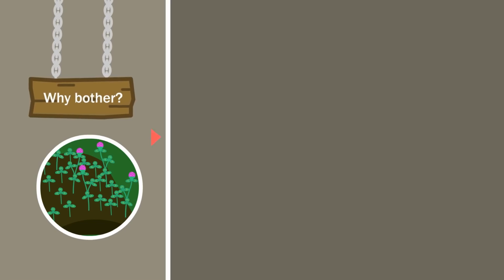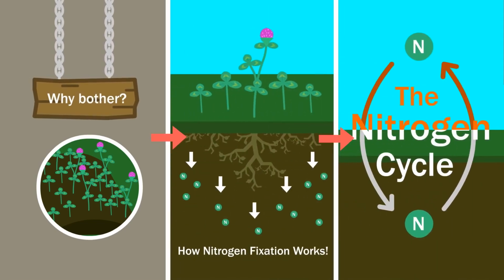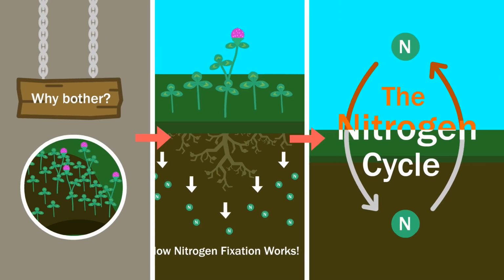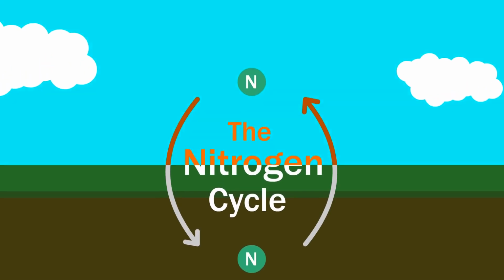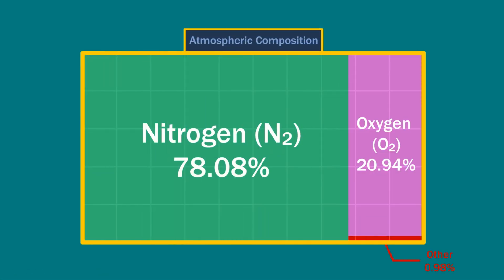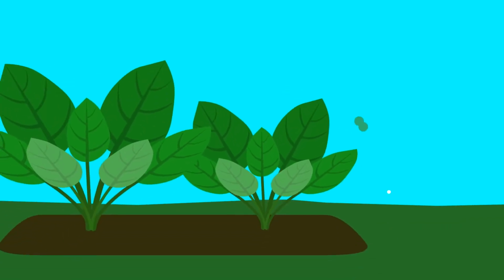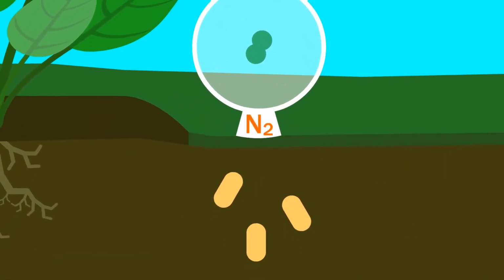Understanding this requires us to understand how nitrogen fixation works, which in turn requires us to understand the broader nitrogen cycle. So let's start with the big picture. Nitrogen makes up 78% of the Earth's atmosphere by volume. But most of this nitrogen takes the form of two nitrogen atoms strongly bonded together, which isn't very reactive and is useless to plants.